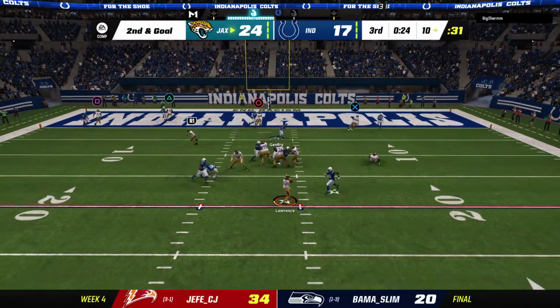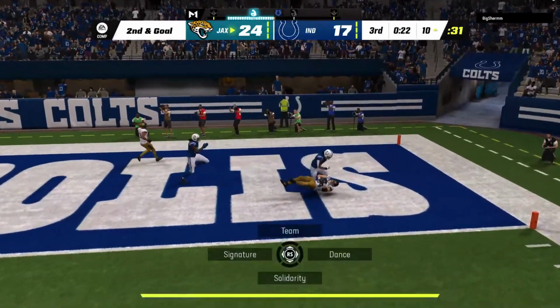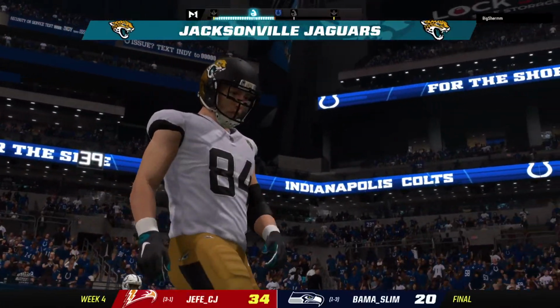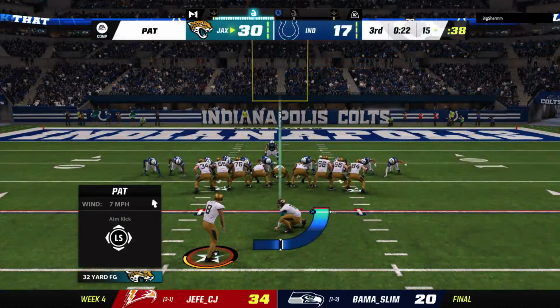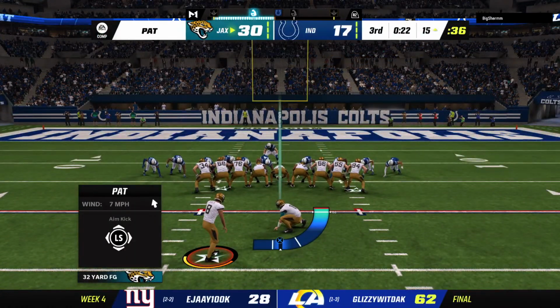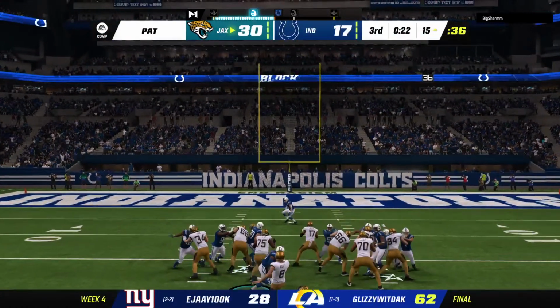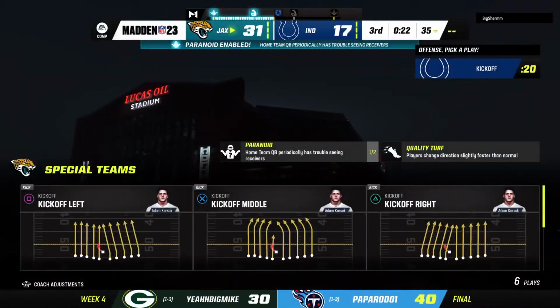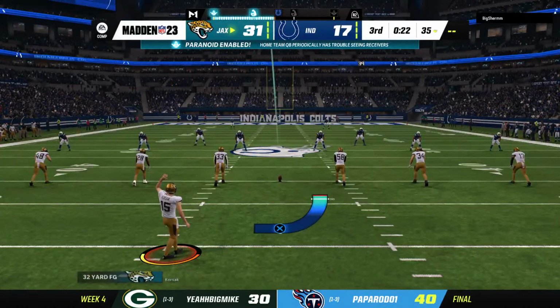On 2nd and goal, Lawrence. And that is caught. Touchdown, Jacksonville. From 10 yards out. And the Jaguars will add on to their lead here in the final minute of the 3rd. Extra point up and through. And the lead now up to 14.